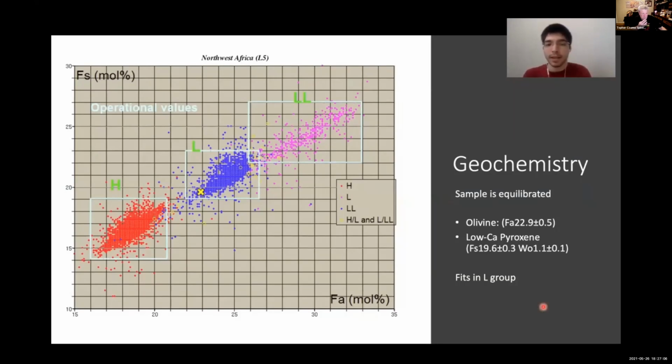We call this fayalite number. And the low calcium pyroxene grains have similar ferrosilite and wollastonite contents, which is just for ferrosilite, the iron over iron plus iron, calcium, magnesium. And then for wollastonite, it's just calcium over the other three.